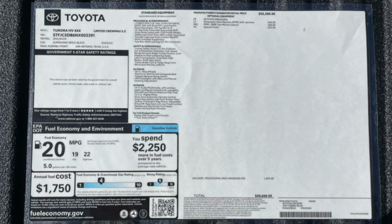This exterior, this is all the standard stuff. This exterior has the 20-inch alloy wheels. Once again, this is not a TRD off-road. This is just regular. Aluminum reinforced composite bed, tailgate release bump switch, and this has the LED headlights with DRL and manual leveling adjustment. The interior, you have the big 14-inch screen, 12.3-inch digital gauge cluster, dual zone automatic climate control, smart key system with push button start.